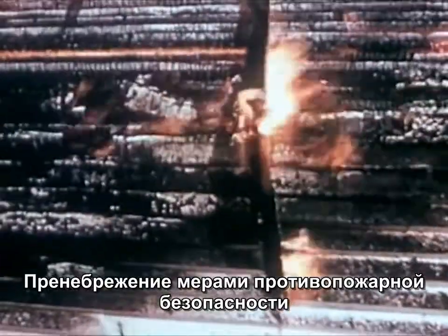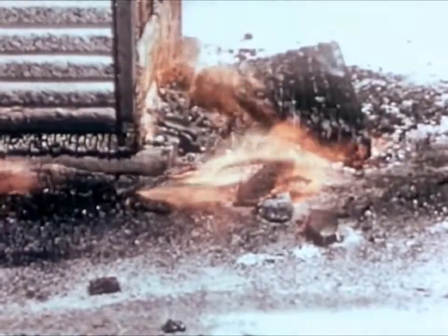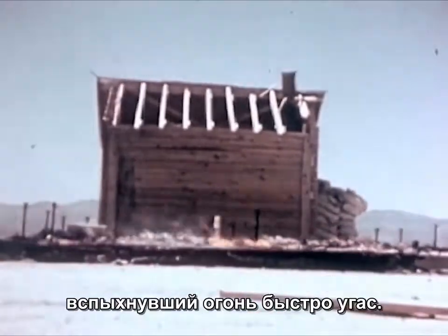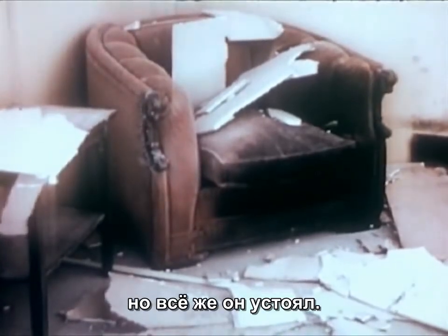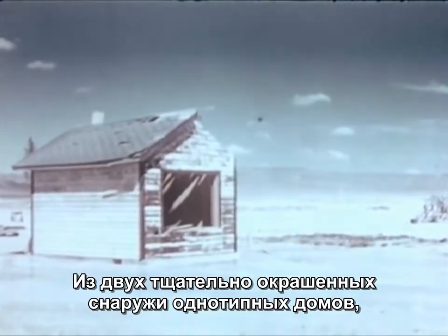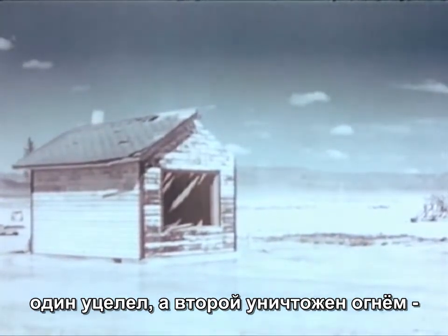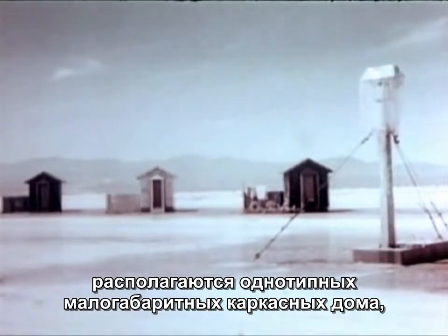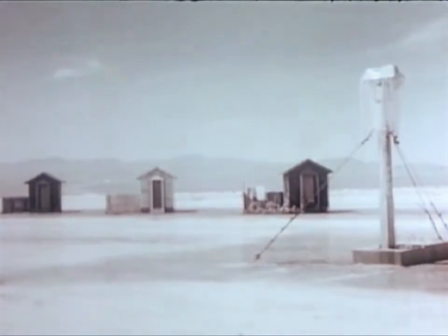The lack of fire-safe housekeeping has doomed this house to destruction. In the other house, with its better, safer housekeeping, the fire was readily extinguished afterward. Damage? Yes, but the house still stands. One house standing, one house leveled, both painted and cleaned up outside. Identical houses except for inside conditions and housekeeping. Now, our third test. 3 identical miniature frame houses, each with varying exterior conditions, all the same distance from the point of the explosion.